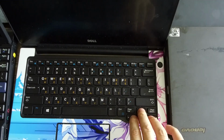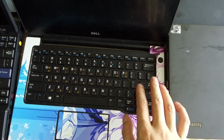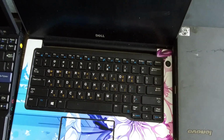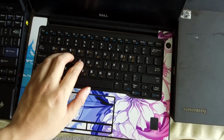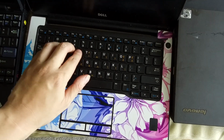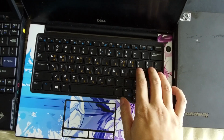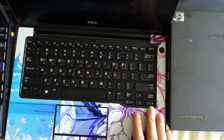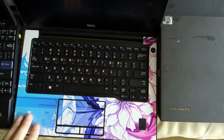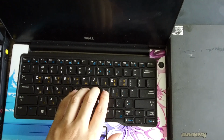The keyboard is probably one of the better ones. It's not as good as the ThinkPad, but I would say it's probably the second best after the ThinkPad series. The keyboard is quite tactile, which is what I like. Decent amount of travel and feedback. So I would consider this the second best keyboard you can get in a modern day laptop, aside from the ThinkPad. So the second best chiclet keyboard you can get probably. I really like it.